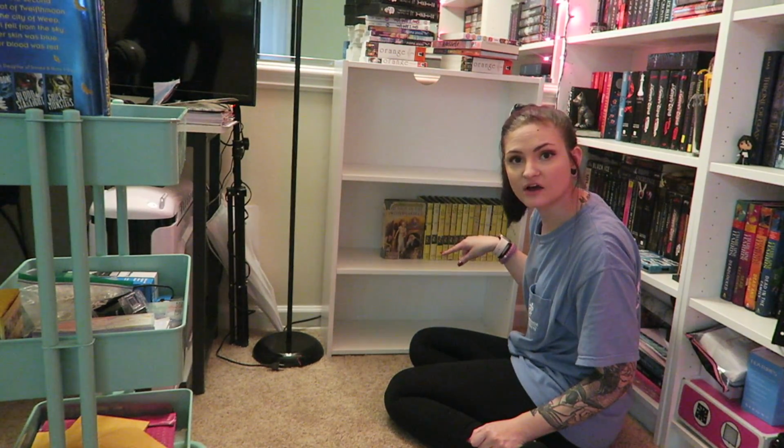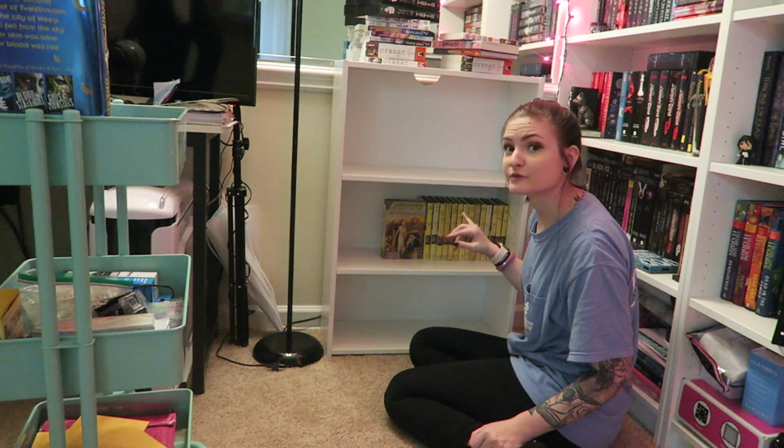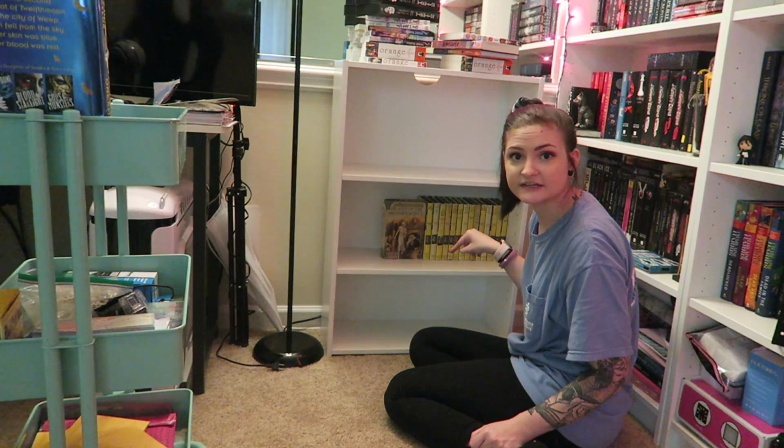I hope this book isn't haunted because it did belong to a lady that passed away before it belonged to my grandma. So if paranormal things start happening here after getting this book, I'm getting rid of it. I don't care how nice it is, I'm getting rid of it.